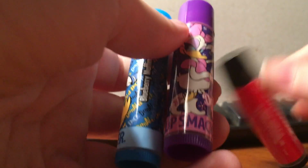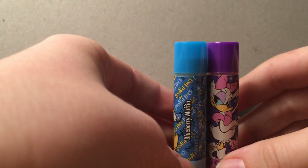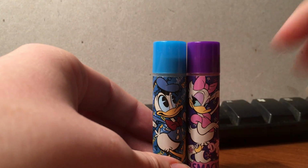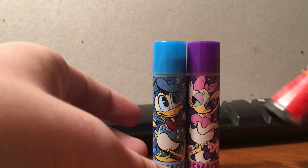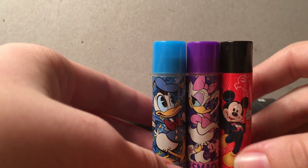Oh, sorry. No, I did not mean to knock it over. That was painful. I did not want to buy the only Marquin's ones because I don't like the direction they're kind of going. They're making a lot more things made in China, when the Lipsmackers have always been in the United States. They're adorable though.